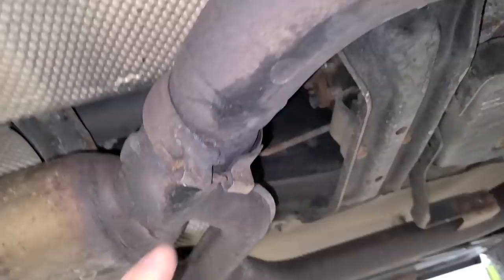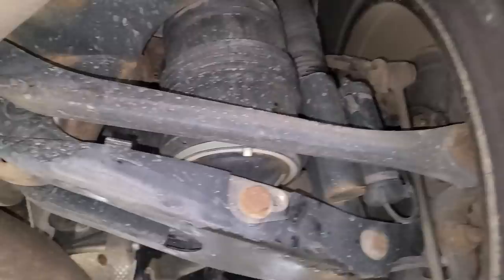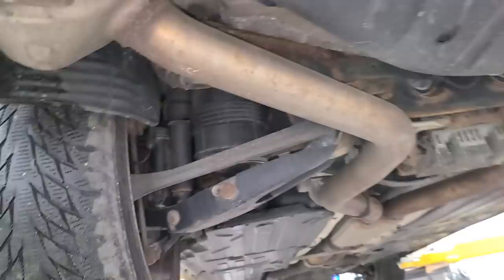This is not leaking, but that bolt has seen better days. Rear end, bone dry. These air springs, I don't know if they're original or not. They look pretty clean, but they don't really leak much. I mean, it has to sit for like 3 or 4 months for it to be the way it was in the beginning of the video.